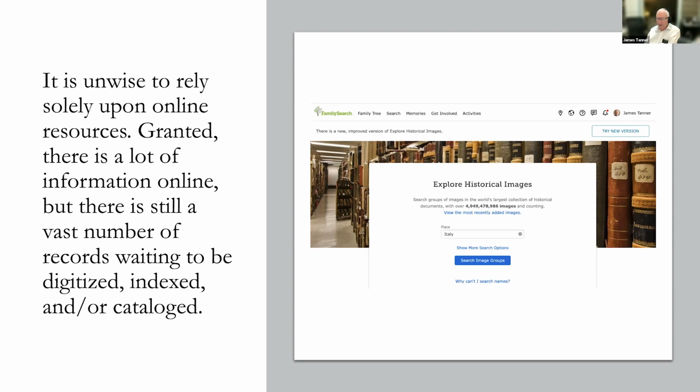And if you're not aware of this particular source of records on FamilySearch, then click on the search tab and go to historical images and start putting in the place names, and you'll find out how many additional records there are that are not indexed and would have to be searched page by page. So this is how this whole process works.